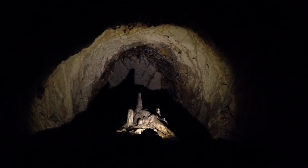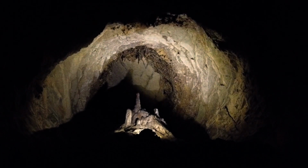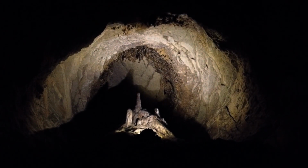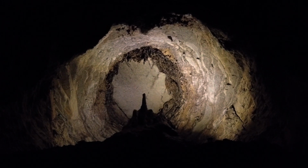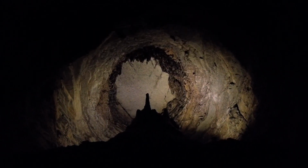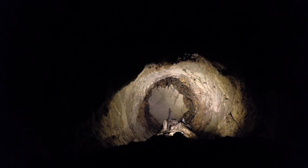But now remember, hardly anybody saw this view until 1941 when they made the passageway here. So I want you to remember what this side of the mountain looks like. Because when we get around the other side, you're going to be amazed. It looks entirely different. So we're going to go up the mountain.